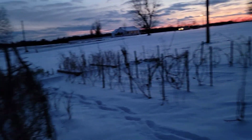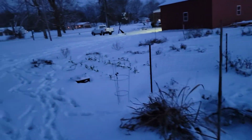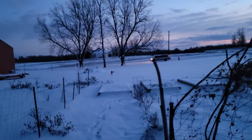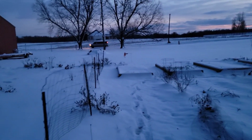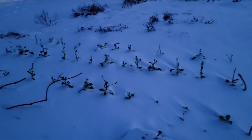I'm walking back to my house now. I'm showing you this part of my garden, which is covered with snow. Very nice looking snow, but very cold as well.